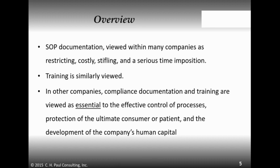In terms of SOP documentation, which is really the cornerstone of all of this, it is crucial to the organization on so many levels beyond what many people can comprehend. And it is unfortunately viewed within many companies as being restrictive, very costly, and stifling in terms of time and position, although everyone understands that it's required to meet regulatory requirements.